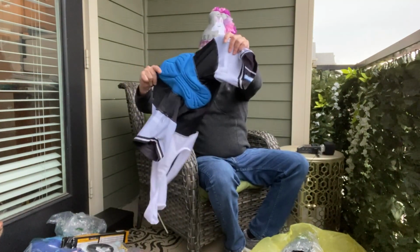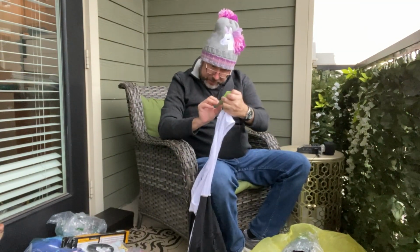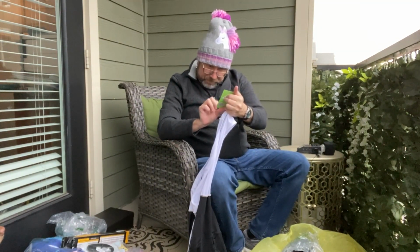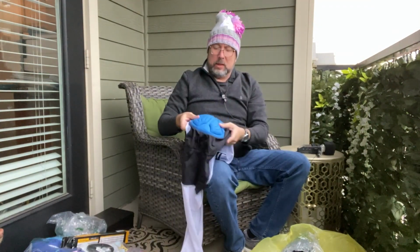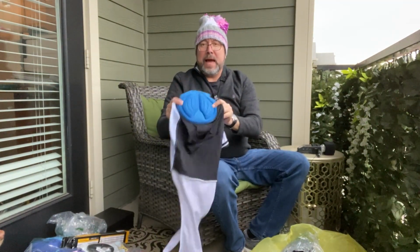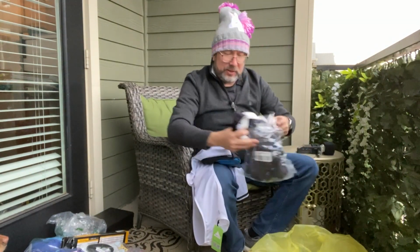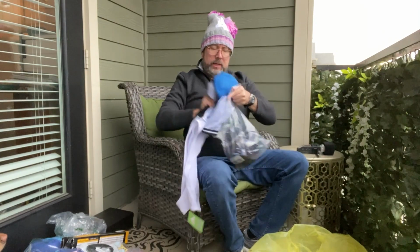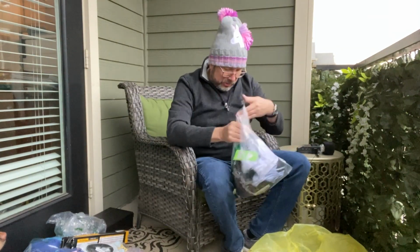which is a woolly bike, it says. It's like a biking. Oh, okay. That must explain the padding for the buttocks. And then it has the rest of the outfit here. I say outfit, might be a costume, I don't know.